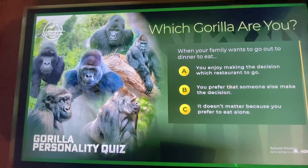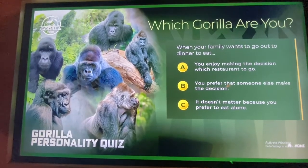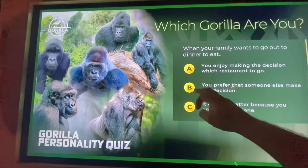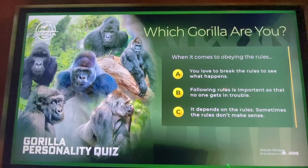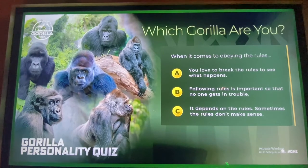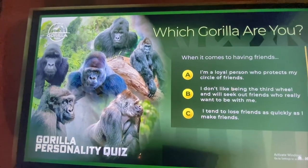When your family wants you to go out to eat dinner, you enjoy making decisions, you prefer someone else makes the decisions, or it doesn't matter. When it comes to obeying the rules, you love to break the rules and see what happens, follow rules so that no one's going to get in trouble, or it depends on the rules. Sometimes the rules don't make sense. Yeah, let us try B.